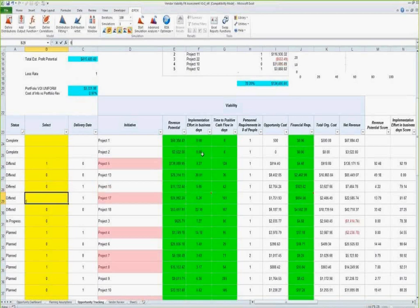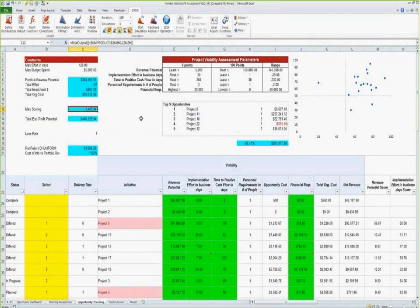Okay. So we have 1,400 points. This is the scoring of our portfolio, which takes into account both the financial and operational viability and the organizational fit of your portfolio. The higher that score is, the more your portfolio is aligned to the business objectives and the criteria you gave it.